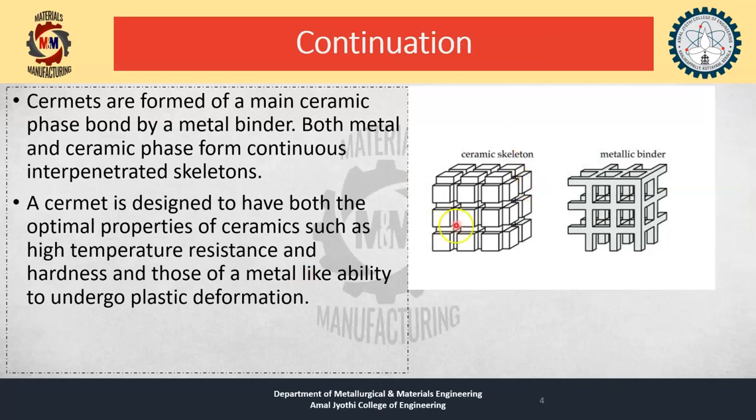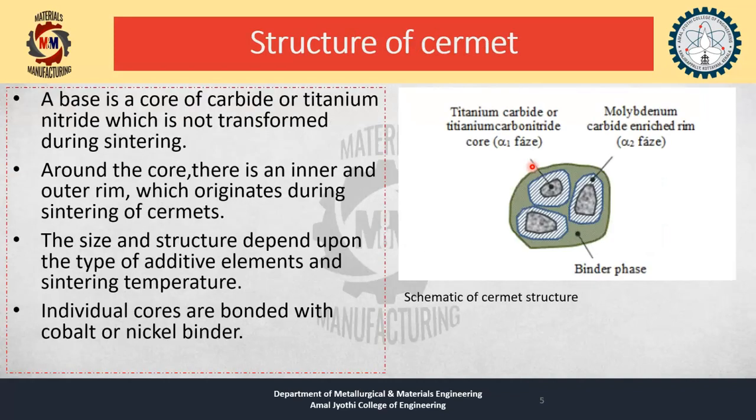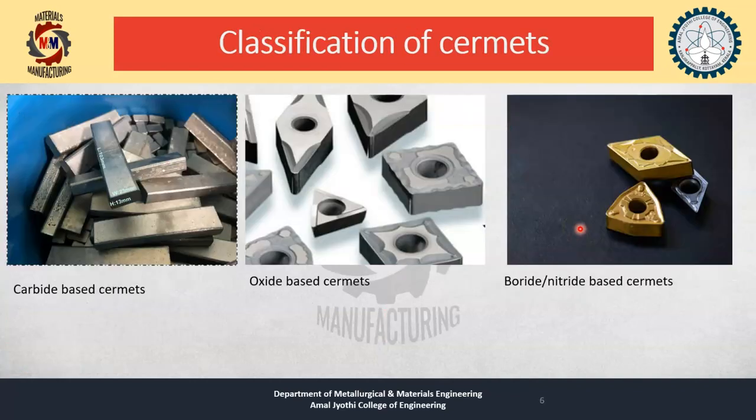The Cermets have a ceramic skeleton bound together by using a metallic binder. The Cermet has the benefit of metal-like toughness and impact strength combined with the benefit of ceramic-like hardness, oxidation and heat resistance. The structure of Cermet contains a titanium carbide or titanium carbonitride core which is surrounded by a rim, and this rim is formed during the sintering process. The cores are bound together by using a binder.